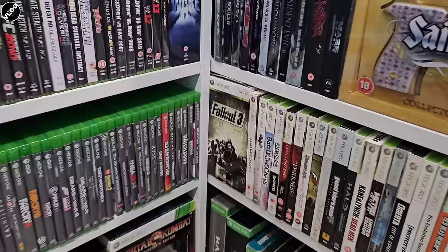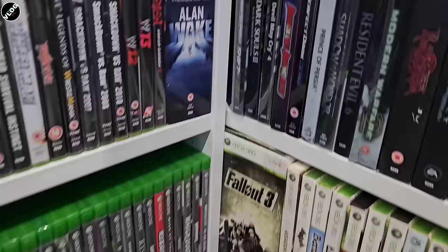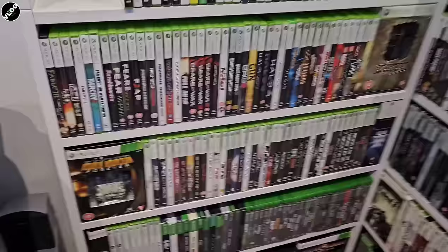Halo Reach has moved to here by the Mortal Kombat because the Splinter Cell Conviction Special Edition has gone in nicely. So the bottom shelf's looking pretty good. That's where Tekken's gone in. I've not been able to keep Dragon Ball forward facing, but obviously as the collection grows, and I've got more and more collector's editions in here, I'll be able to have less and less forward-facing games and steelbooks and that kind of thing, which is absolutely fine.